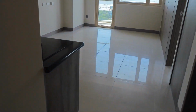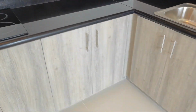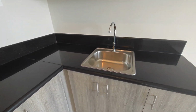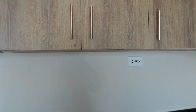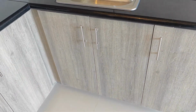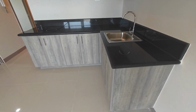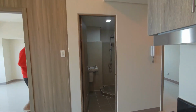The kitchen is fully equipped with a sink, countertop, under-counter and overhead cabinets, cooktop and range hood, and of course painted walls and ceiling. Toilet and bath, and that's ready for use.